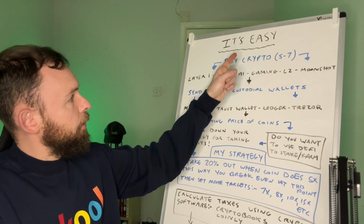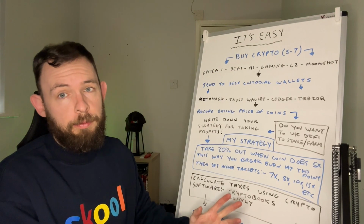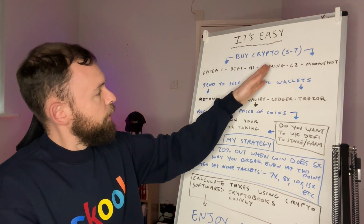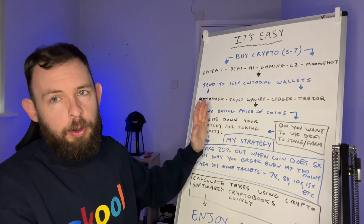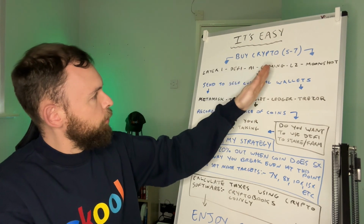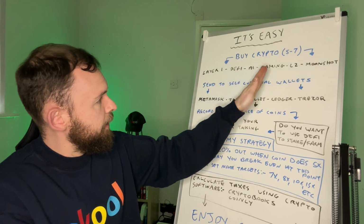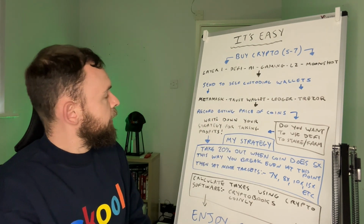Number one, buy crypto. And I say 5 to 7 cryptos is the ideal crypto portfolio. For your main portfolio, you may have a degen one or a DeFi one, but 5 to 7 cryptos. And within that is a selection of the type of coins, because I always say that if you have them in different sectors, then that will definitely help with diversifying your portfolio. So we've got a layer 1, DeFi, AI, gaming, layer 2, and a moonshot as well.